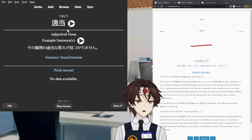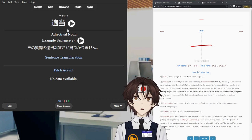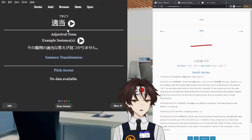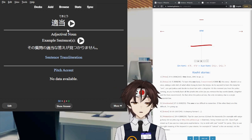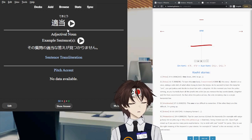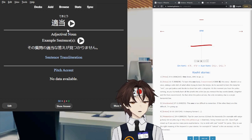Even though that could be actually helpful. So, actually, now I'm thinking about it, learning kanji as this would be actually nice. But I think there's also the camp of learning some kanji prior to learning the words, which I think we'll try to take a stab at, right?